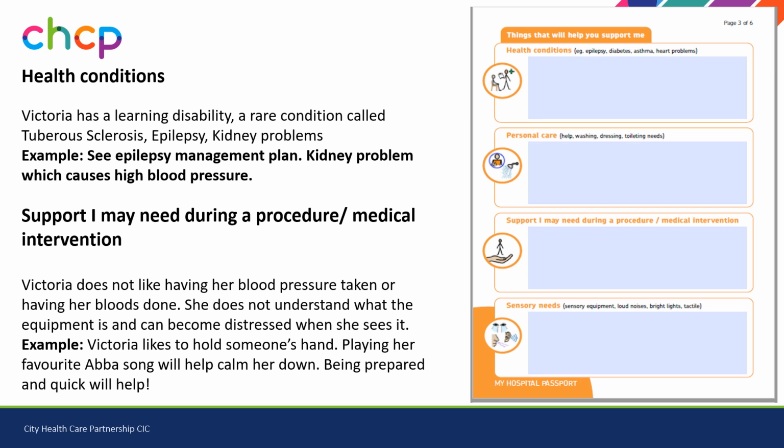So this is just an example that I've come up with. Victoria does not like having her blood pressure taken or having her bloods done, so becomes really distressed. And this is because she doesn't understand the equipment and she can become really sad and upset when she sees it. However, Victoria likes to hold somebody's hand. I noticed in the video as well that the carers were massaging and tickling her hand at times. There was also massaging her neck near her ears as well. So it might be that if a carer or Mum is around and they're able to do that, then actually she will be okay with medical procedures because that will provide her with comfort and will calm her down.